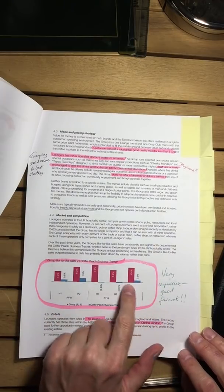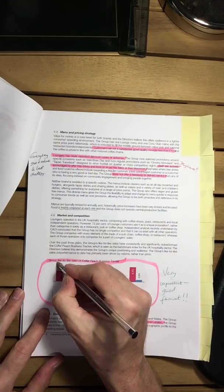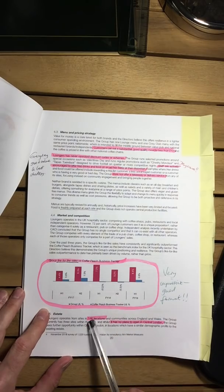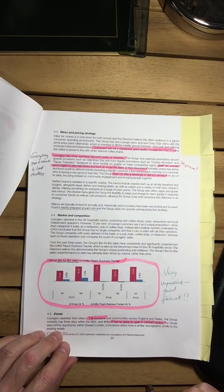Very impressive, good format I've written here. This is the like-for-like sales. There's no doubt this business is achieving great performance. Look at that, 4.4, 6, 7.2, 5.26, 5 to 7% like-for-like sales growth over the last 2 or 3 years is very impressive.